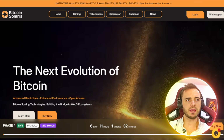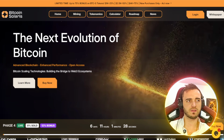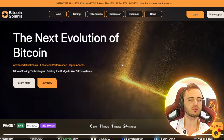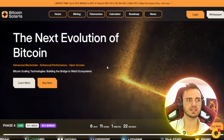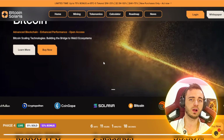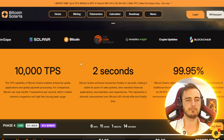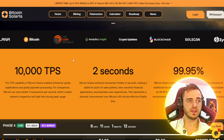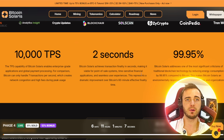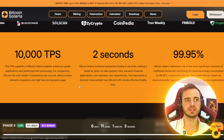So here we are on the Bitcoin Solaris website, and we can see this is branding itself as the next evolution of Bitcoin. And just after reading their white paper and a lot of their stuff, I would probably agree here. These guys have a proof of work system in place for mining, but they also have the contract built on Solana. So they get all of the benefits of the Bitcoin proof of work system, but all of the potential utility and databases of Solana here.